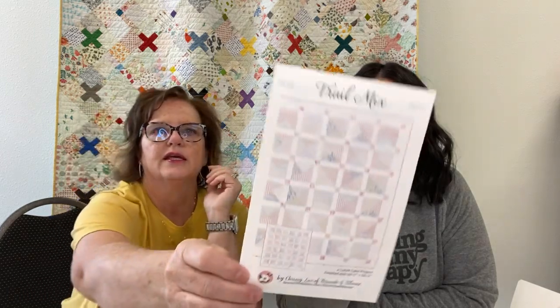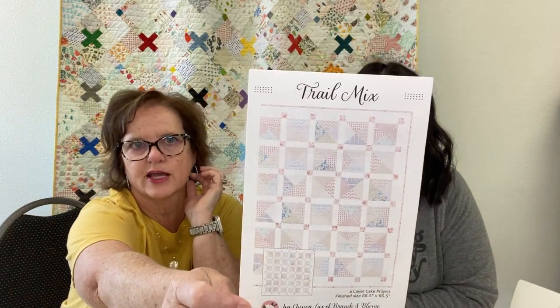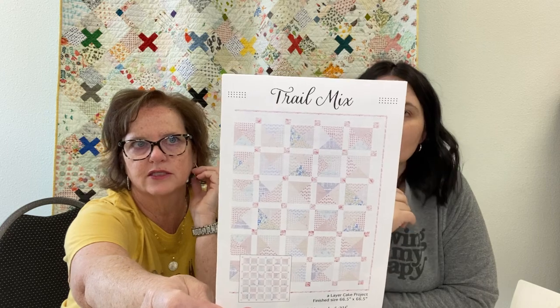Okay, did I put the pattern in here for this? Yes, I did. Okay, so we are a quilt shop. Jessica mentioned that at the beginning. So we do sew-alongs here. We try to do one, I don't know that we do one every 6 months, but at least one a year, sometimes two, depending on how it works out. But this is the one we're going to start April the 15th. It's called Trail Mix Quilt.